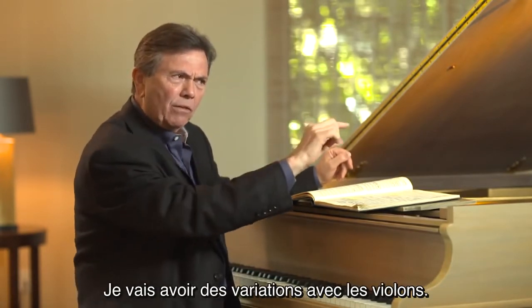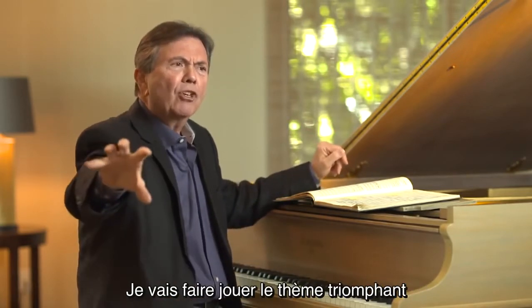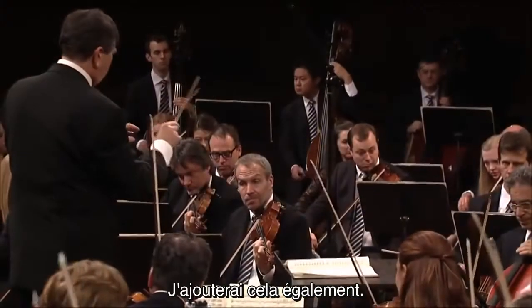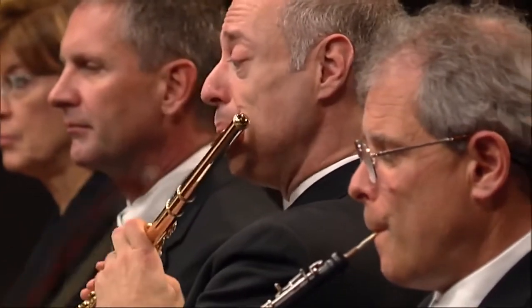I'm going to have variations with the violins. I'll have one with the violas and cellos. I'll add the basses in this variation. I'll have the triumphant theme played softly by the woodwinds and make that a variation on that as well.